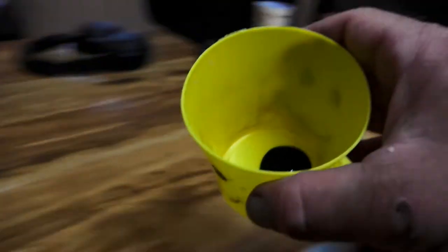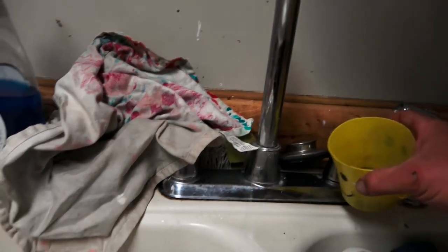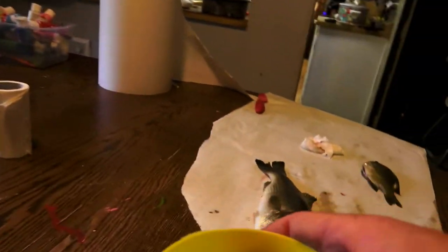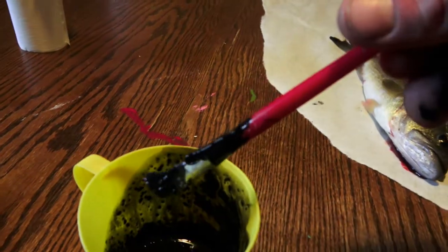And then we're going to mix it with a little water to make it a little more, apparently it'll apply better to the fish. That's probably way too much. All right, and then let's get our brush. Stir it together. Okay, we're going to try to take this and paint it on the fish. Gotta get all the details.